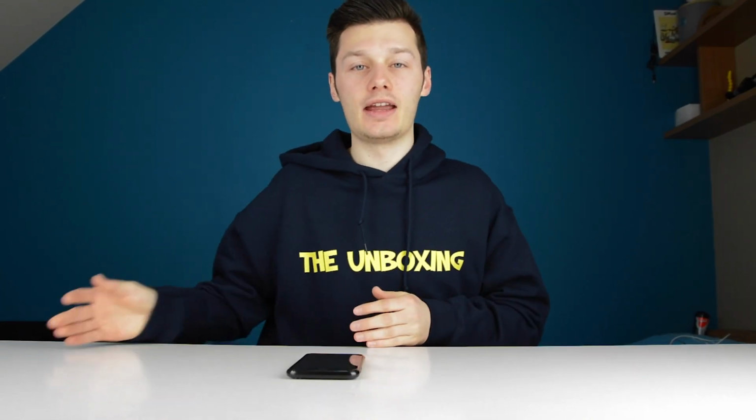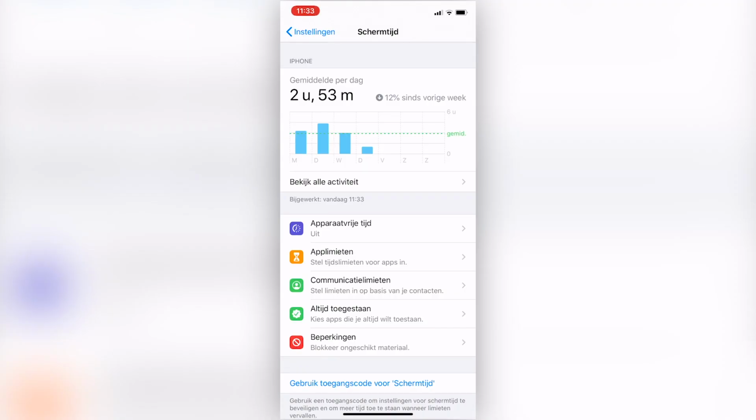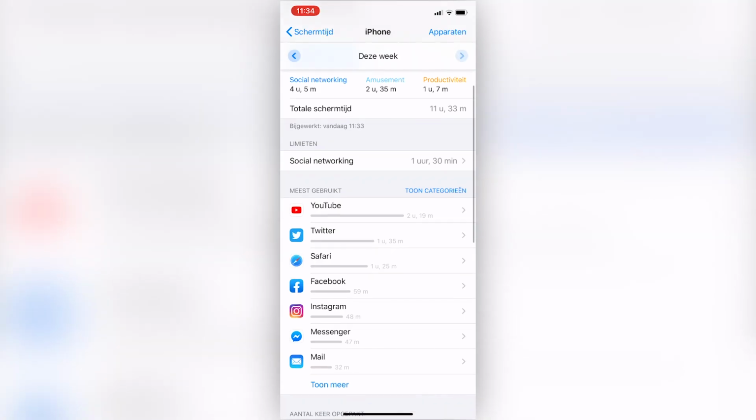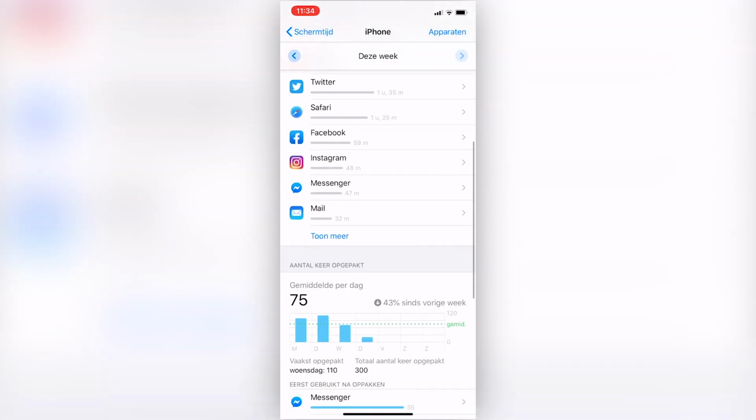However, I'm not really a gamer, of course, so I won't have a usage of 10 hours a day. I have a usage of 3 hours a day, which for me is more than enough, I think, and for most general users that's also more than enough. So what do I use this for the most? YouTube, Twitter, Safari, Facebook, Instagram, Messenger, and my mails.